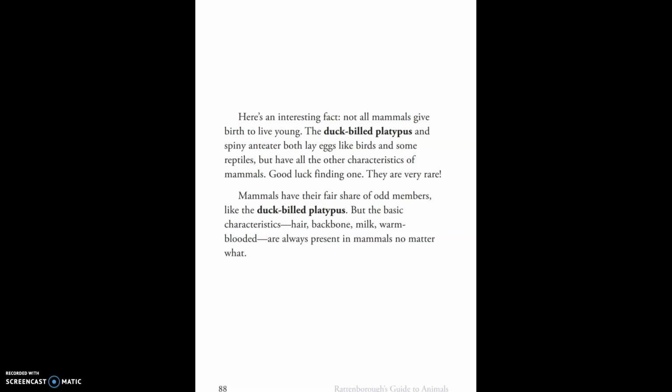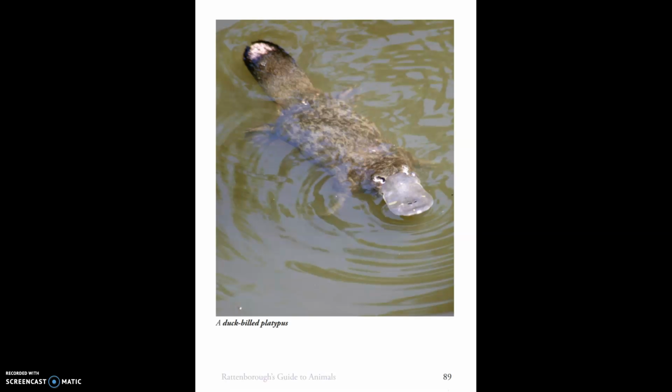Here's an interesting fact. Not all mammals give birth to live young. The duck-billed platypus and spiny anteater both lay eggs like birds and some reptiles, but have all the other characteristics of mammals. Good luck finding one. They are very rare. Mammals have their fair share of odd members, like the duck-billed platypus, but the basic characteristics, hair, backbone, milk, warm-blooded, are always present in mammals no matter what. Here's an illustration showing the duck-billed platypus.